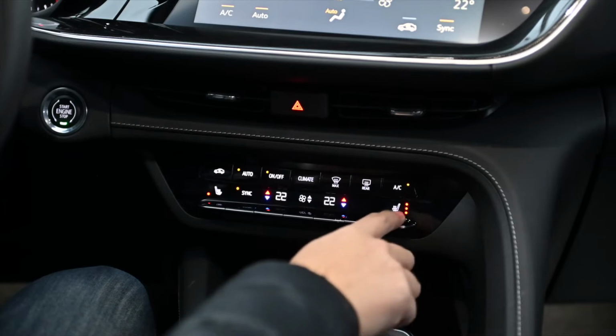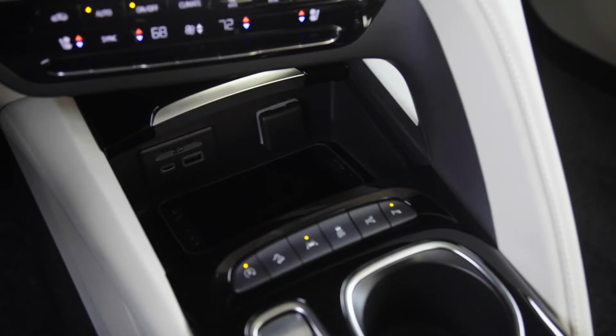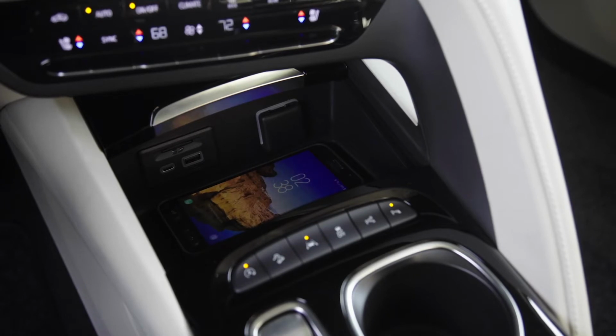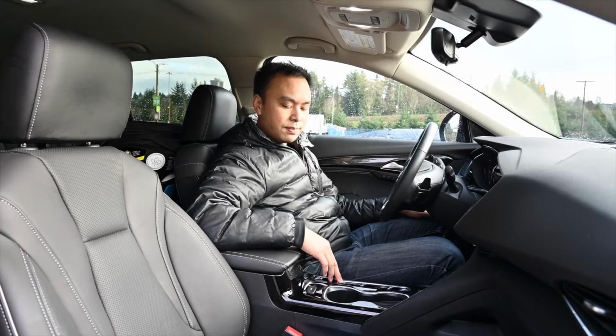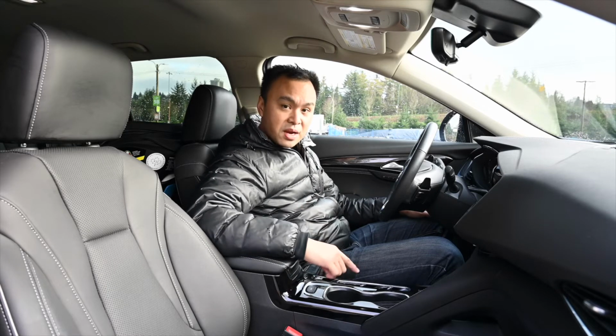I do have some USB charge points. If you have the Avenir trim, that's also where you'll find the Qi wireless charger. Underneath that is something that every journalist complains about, but I'm not going to. I'm just going to let you know of it, but I want to tell you the benefit of this.